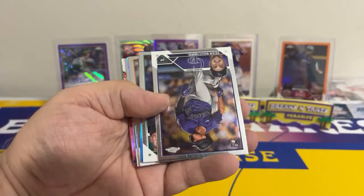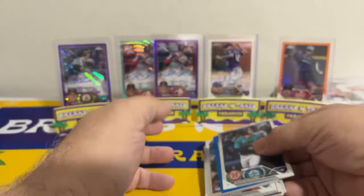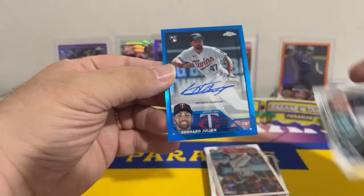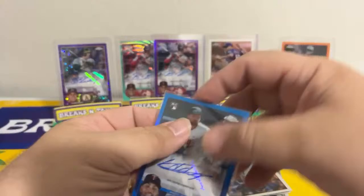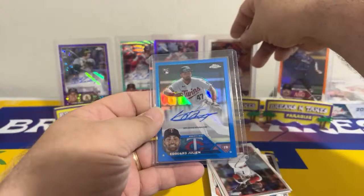Got blue right here. For the Twins, Edgardo Julian on the blue auto. For the Twins. Nice pickup. For the Twinkies. /150 on the blue auto, Edgardo Julian for the Twins.